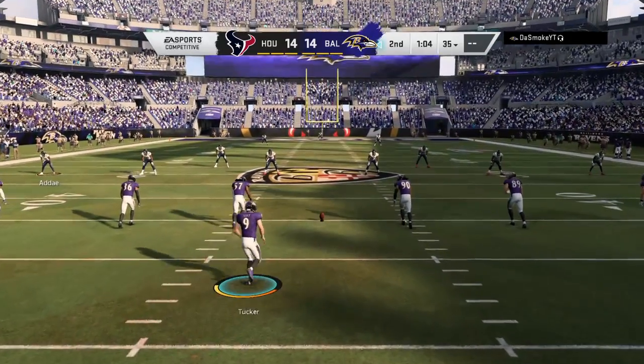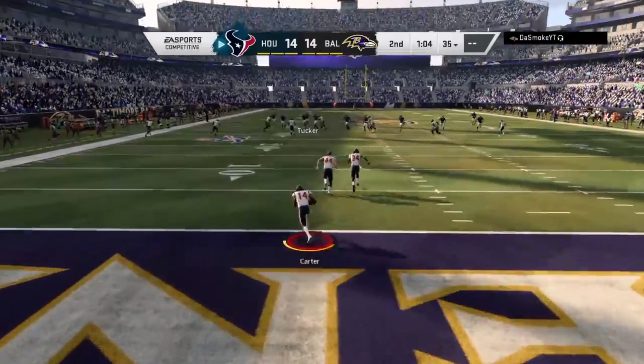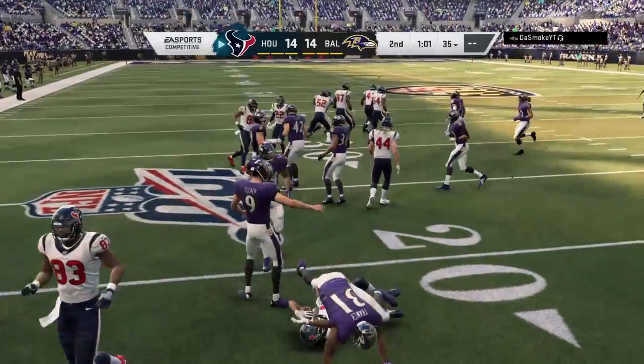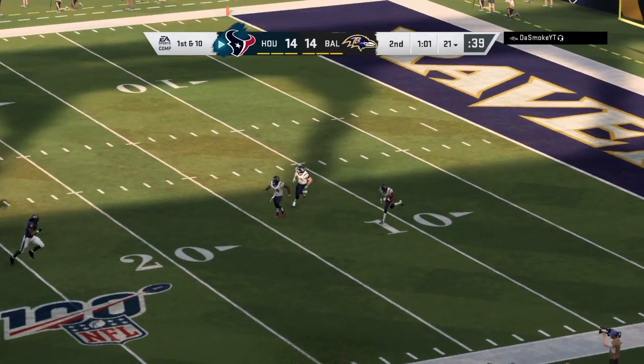This one tied at 14 now as he sends this one away. It'll be fair caught in the end zone, and he's able to get it across the 20, but not by much, as he's marked down at the 21-yard line.